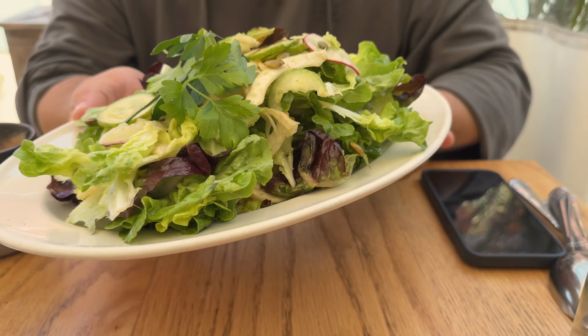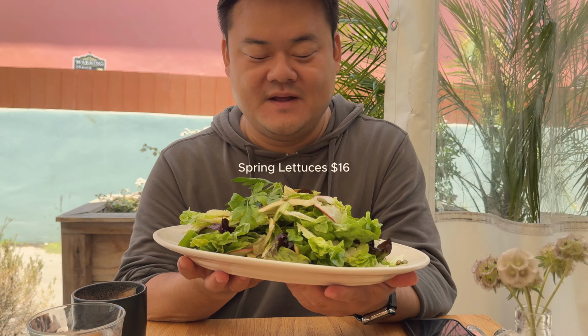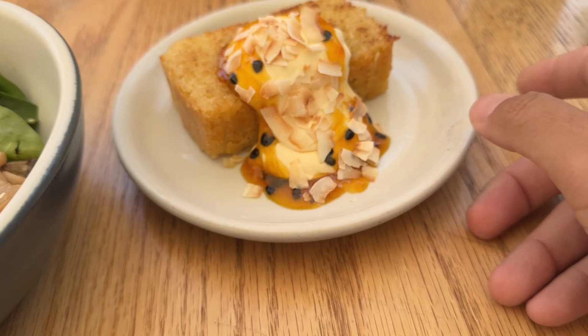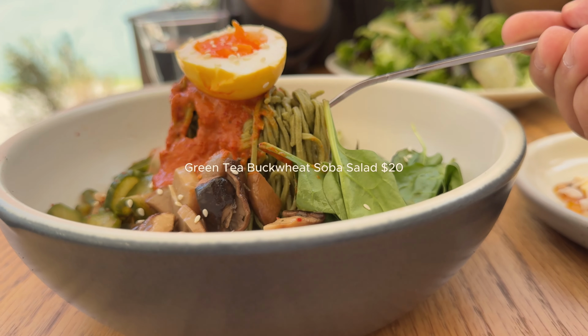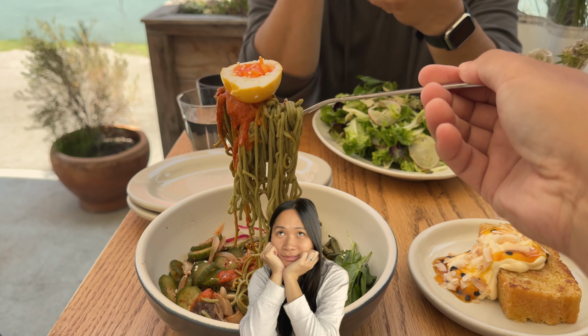We are eating super healthy today at Botanica. We got this beautiful plate of... What do you mean we? You are eating that. I'm eating this. And the cake. And this. That was good too. Health as well. This is my lunch today. Oh, this is a soba salad. Why are your hands so steady?